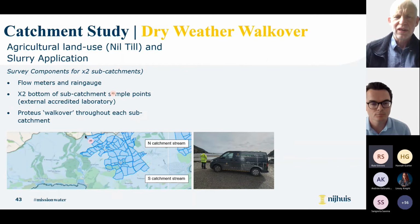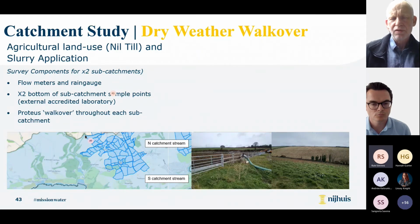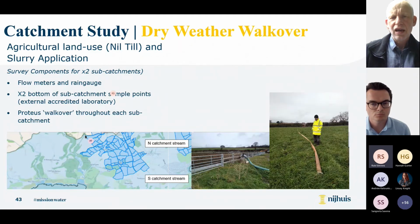So the Proteus was a fantastic tool to be able to walk over. We were looking at agricultural land use, particularly where sludge and slurry was applied to the land, and they were looking at E. coli and nutrient and solids runoff associated with land use.